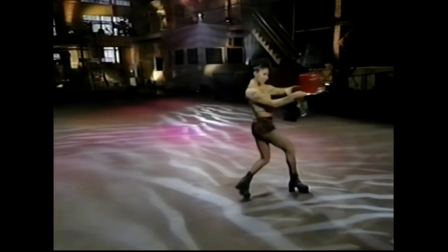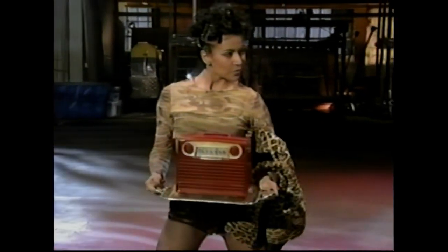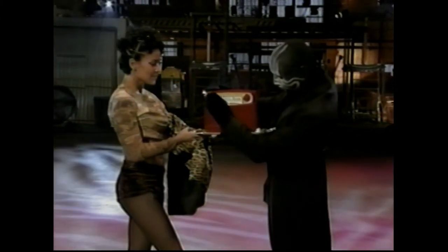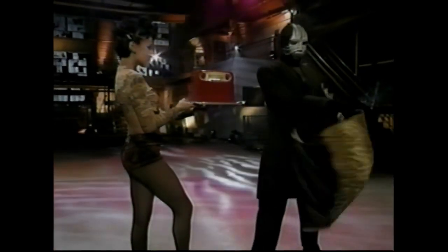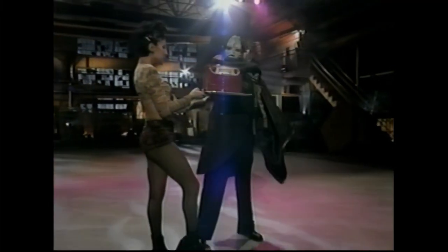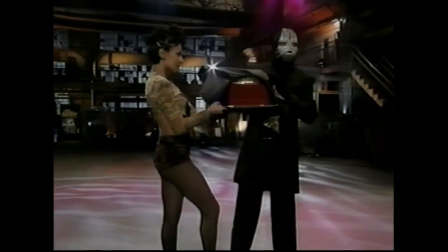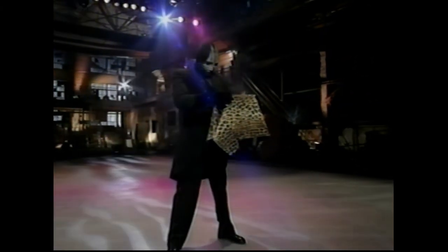Here's an illusion that's performed with different types of objects. We've decided to do it with a radio. The magician turns on the radio to show you that it's real. Now he picks up a leopard skin cloth. Please, no cards or letters. This is imitation leopard skin. He lifts up the cloth to show you that the radio is still there. Now the tray is taken away. Suddenly, the radio is gone.